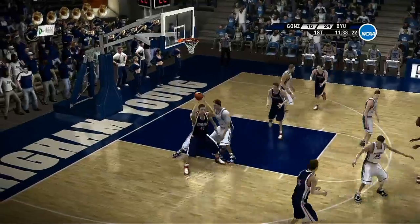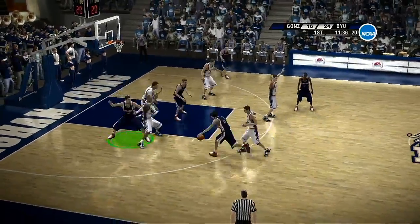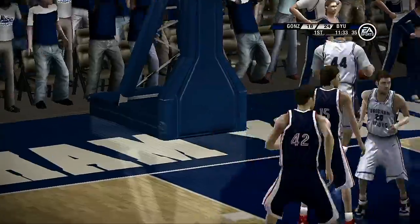Dick, not a bad drop step, but it doesn't work for him. I tell you, it just doesn't beat him to the basket, not quick enough. And a great reaction by the defensive post player.